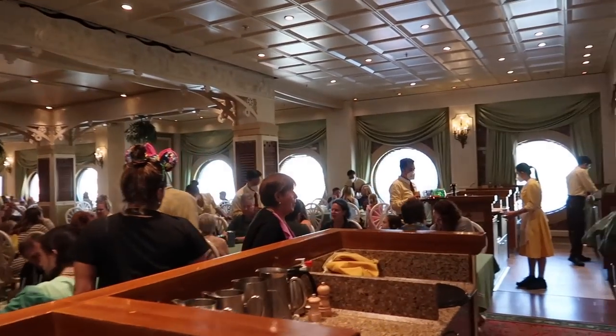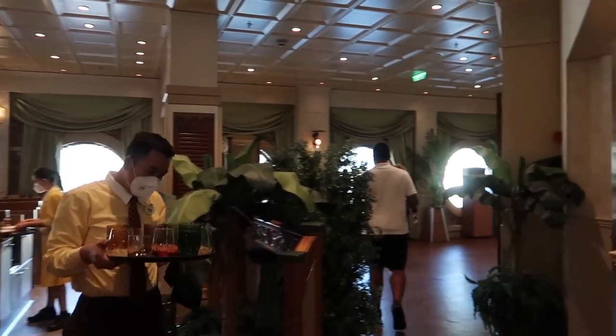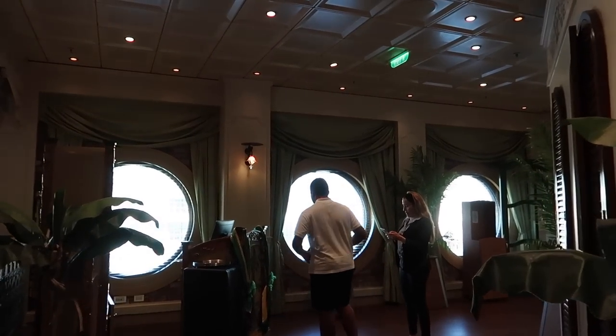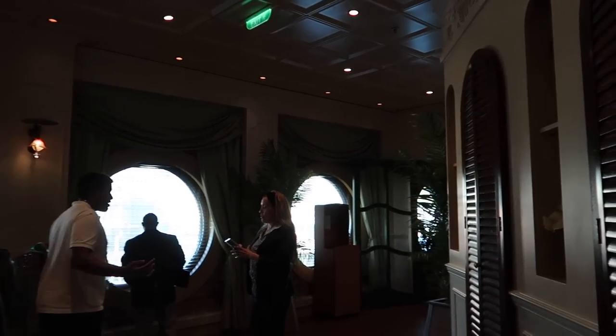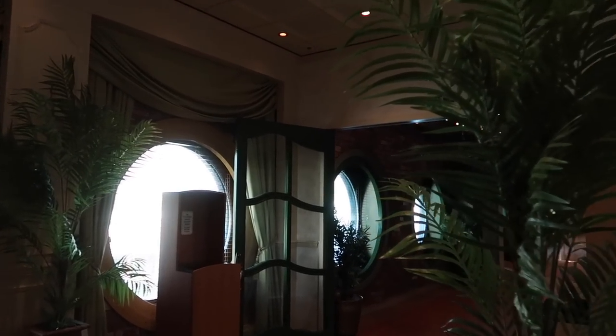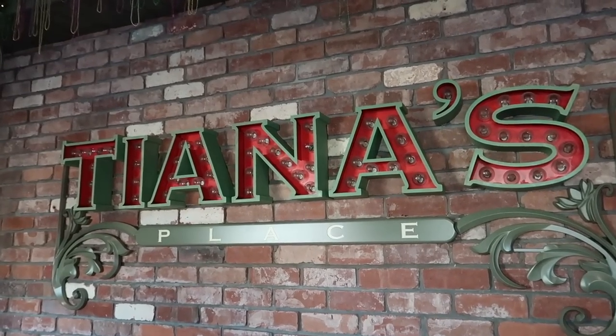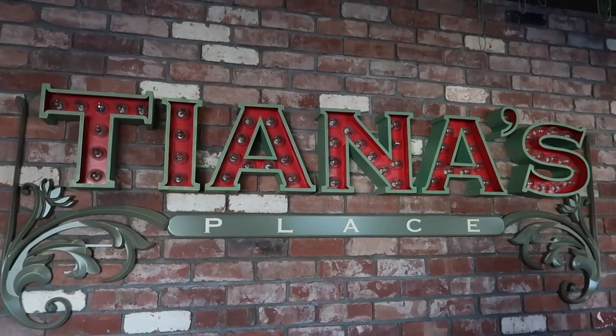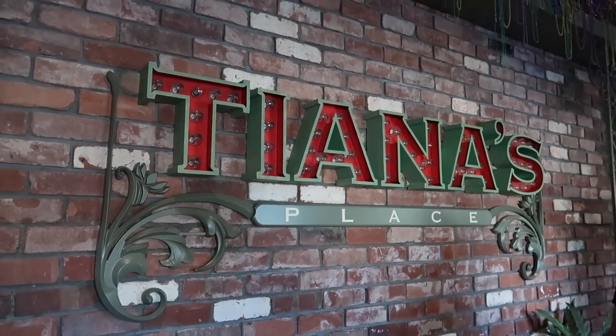Out of 10 dinner service here tonight at Tiana's Place. Everything came out really quick and we had a very timely dinner. It was paced perfectly and we are out of here nice and early. Also, I think I have a brand new favorite Disney Cruise Line restaurant, Tiana's Place. Hands down, my new favorite.